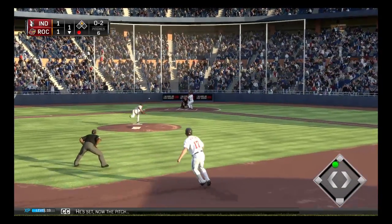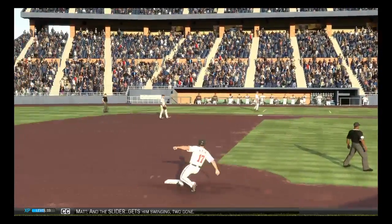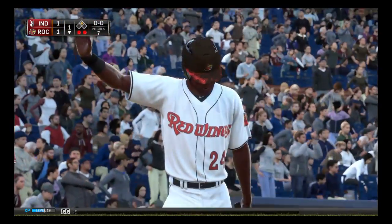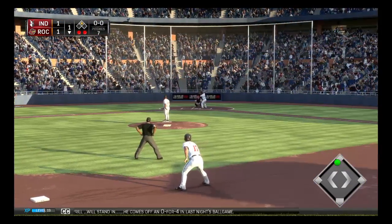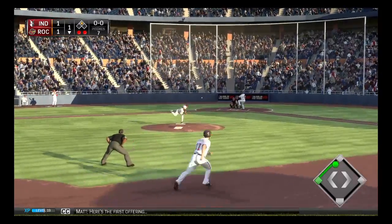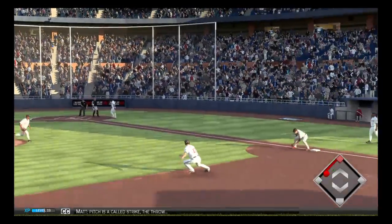He's set, now the pitch. And the slider gets him swinging, two gone. Mark Merrill will stand in. He comes off an 0 for 4 in last night's ball game. Here's the first offering. Pitches a called strike, the throw.